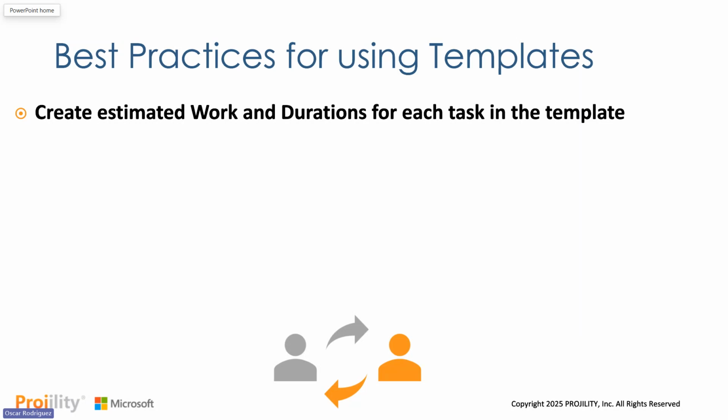At this time, you're also going to want to create estimated work and durations for each of these tasks in the template, right? These are kind of ballpark figures. They don't have to be exact, or represent exactly what the duration or the work for each task may be. But again, it serves as a really good starting point, a really good reference that, once you create the project and you realize that a specific task might take a little bit longer than usual for this project, is something that you can modify there as well.